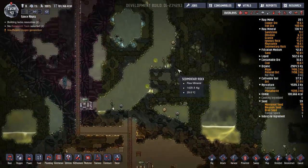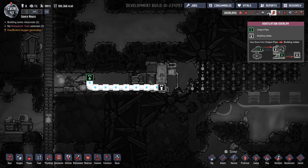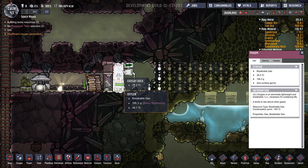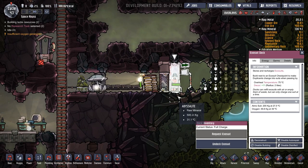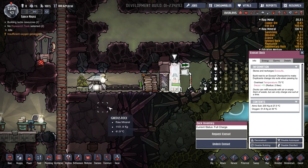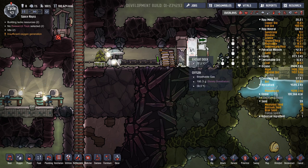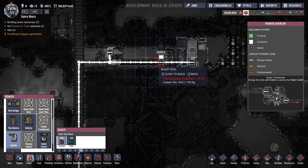Okay, let's have a quick look up here. Okay, right. That is pumping in breathable gas. So let's have a look at this. Full charge, it says. But that is still pumping. So we need to put some sort of switch in there. When that says it's ready, it looks like it's just going to keep on pumping. So let's put in a switch.